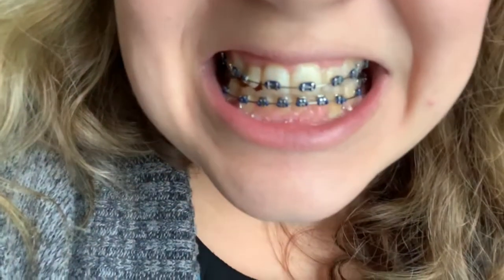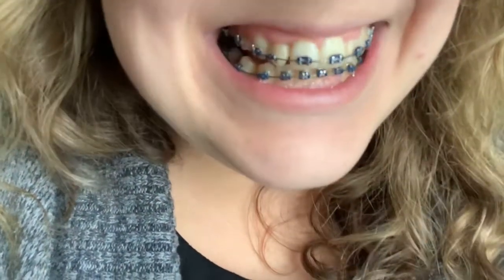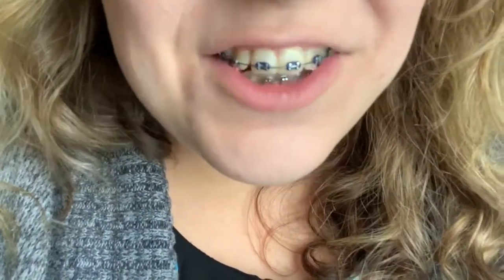It definitely looks good on the teeth, and it hides some of the debris and stuff, and it's a nice contrast against the teeth. So I went with navy, and here is the update. Even from two weeks ago, it's going to look pretty different.